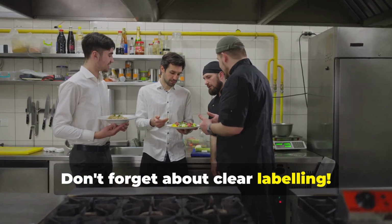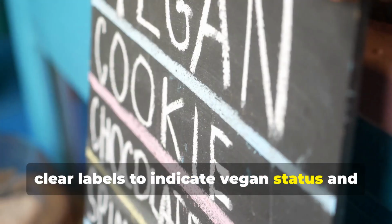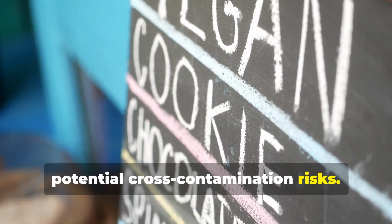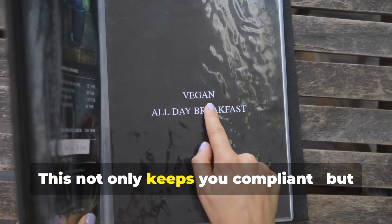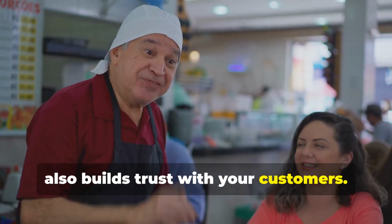Don't forget about clear labelling. The Food Standards Agency recommends clear labels to indicate vegan status and potential cross-contamination risks. This not only keeps you compliant, but also builds trust with your customers.